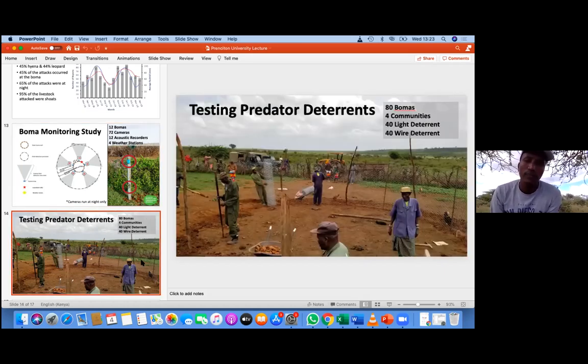So here, we decided to go to the bomas after we learned the preliminary report from the boma study, and we issue people with predator deterrents to test, that is wire and light. And this is us in one of the particular areas. We have a tractor here. This is our field post, and this is a fence team that is working.